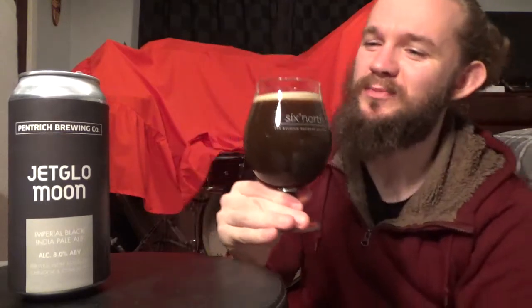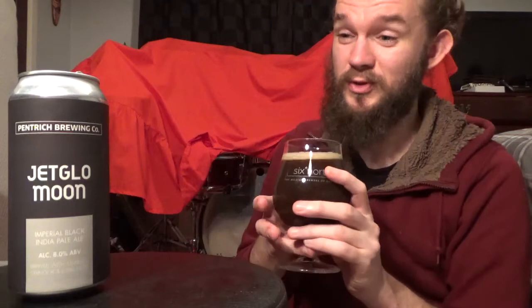So yeah, the wheat and the oats are definitely giving a little bit of haze to this beer. But yeah, certainly looks the part for a black IPA. Nothing overly surprising about it considering what style it is. So let's take a closer look at the aroma and just see how we get on with this one.